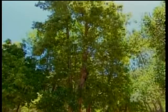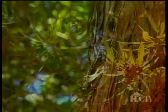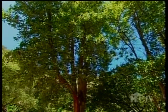Growing near the wild tomato is another Catalina native, the Catalina ironwood. The textured bark of this tree is as attractive in its own right as its subtle flowers, but it's the tree's history that makes it remarkable.